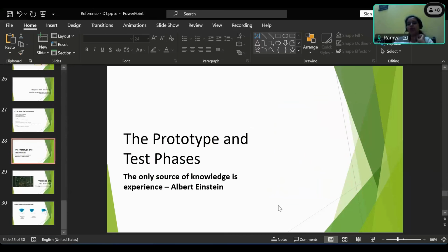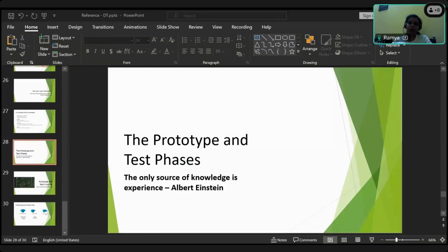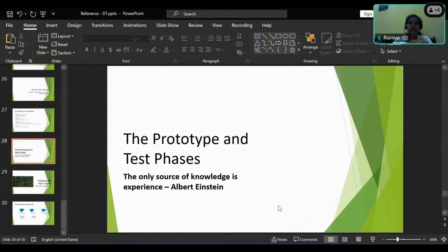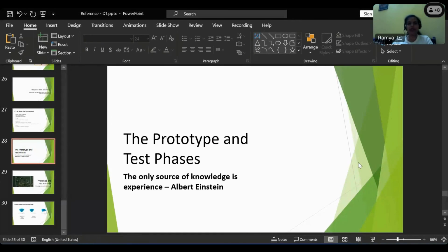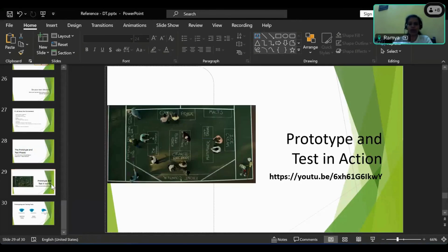The only source of knowledge is experience. Theoretically, your product or your idea could be very good, but what if it takes a lot of money? Can you take such a risk? But if you prototype and test it, that will give you some confidence around how you can actually build that product, right? You may find any tweaks you need to make, anything that you want to improve.